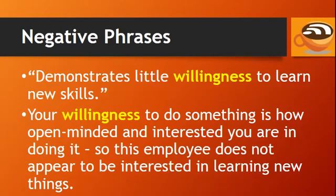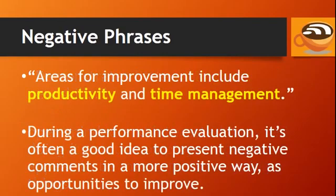Demonstrates little willingness to learn new skills. Your willingness to do something is how open-minded and interested you are in doing it. So this employee does not appear to be interested in learning new things. Areas for improvement include productivity and time management. During a performance evaluation, it's often a good idea to present negative comments in a more positive way, as opportunities to improve.